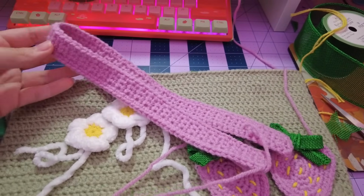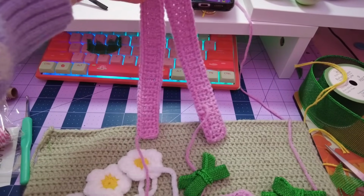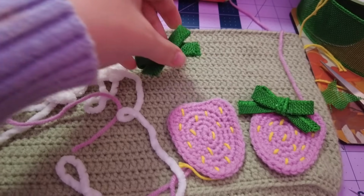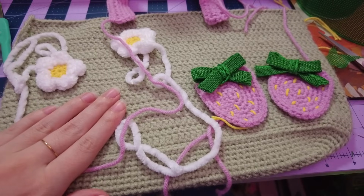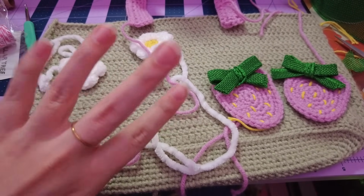Here we go, the first strap is done, so I'm just making it long enough so that it can go over my shoulder, but that's pretty much it. Yeah, here's all of our elements. I'm gonna work on the second strap, sew everything up, and I'll meet you for the final reveal.